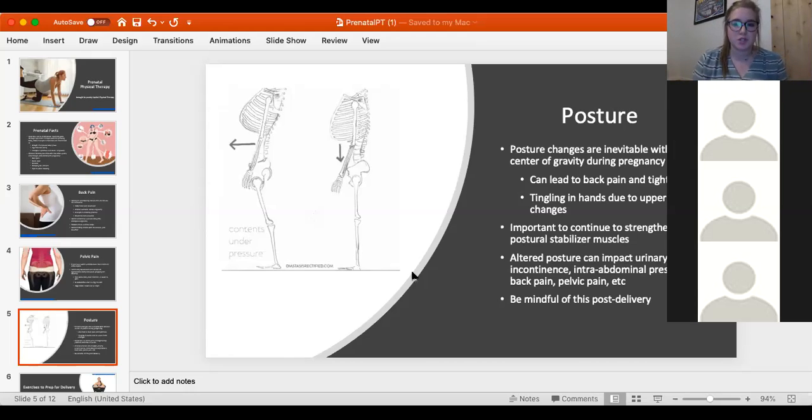It's important to continue to strengthen all of your postural stabilizer muscles just to better support the body in the movement systems. Altered postures can definitely impact your urinary incontinence. It can lead to increased pressure in your abdomen. It can lead to back pain, pelvic pain, and all the other things too. You do want to also be mindful of your posture post-delivery because it's hard. There are a lot of habits that we develop with posture. So after delivery, you don't want to stand back with arched back and kind of hunched over in just different positions. We want to address the posture after baby's born too.